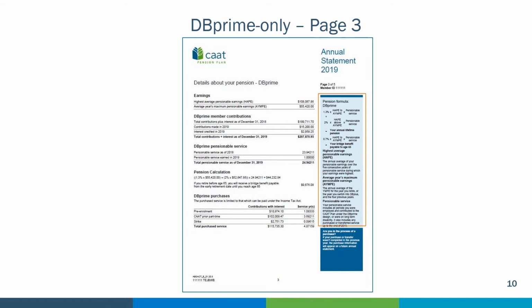Over to the right here, in this section in blue, we show more details on the plan formula and provide explanations on the highest average pensionable earnings, average years maximum pensionable earnings, and pensionable service. The dark blue box on the bottom explains that if a member was in the process of completing a pension purchase and it was not completed by the end of 2019, the purchase will be reflected in a future annual statement.